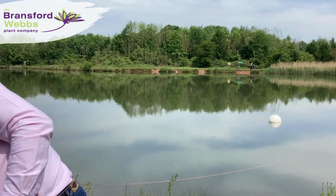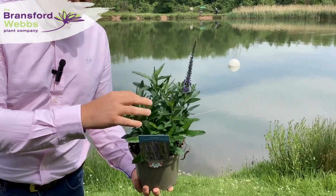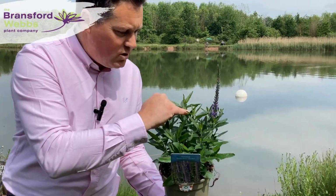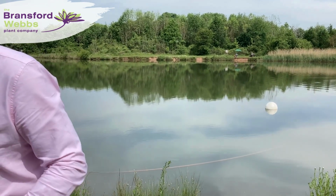We've also got Moody Blues Blue as well, so a nice combination, blue and pink together. I think pink blue is just there. So again, a bit more compact, chunkier plant is blue, with lovely blue flower spikes coming through. And each one of these is just forming more flowers on there too.